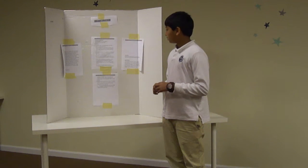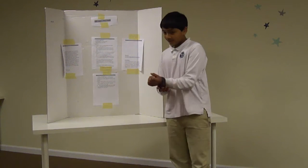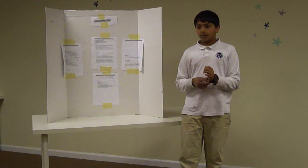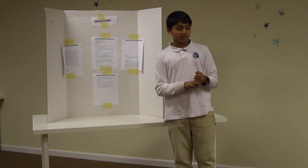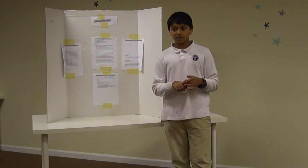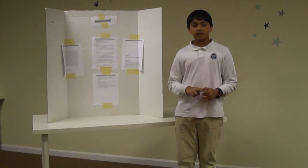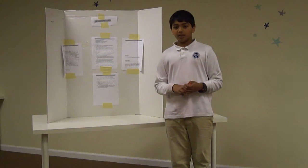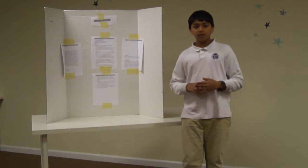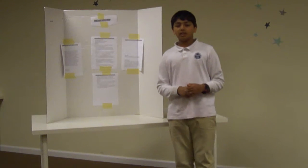My results were that I tried each of them 2 times. Beyond red was 80 the first time, and then the second time it was 83. Yellow was 80.5 the first time, and 81 the second time. And blue was 80.1 the first time, and 81.5 the second time.